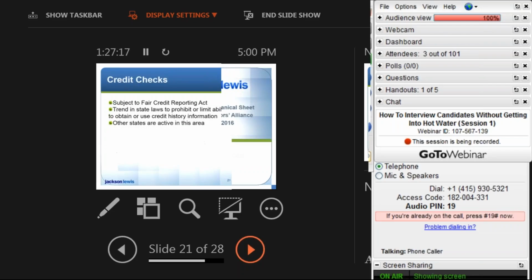Credit checks. Any credit check that you perform is subject to a law. It's a federal law known as the Fair Credit Reporting Act. Bad news is it's not known very well, and most employers will break it if they don't pay attention to it. The good news is, like FMLA, it's very formulaic. So it's not like these discrimination laws, which means that a bookkeeper, office person, or HR person can learn the process and repeat it every time, and you'll be compliant.